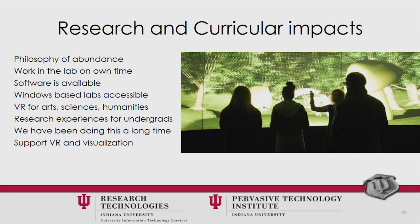And so we found out that we've had a lot of curricular impacts and research impacts with this philosophy of abundance.